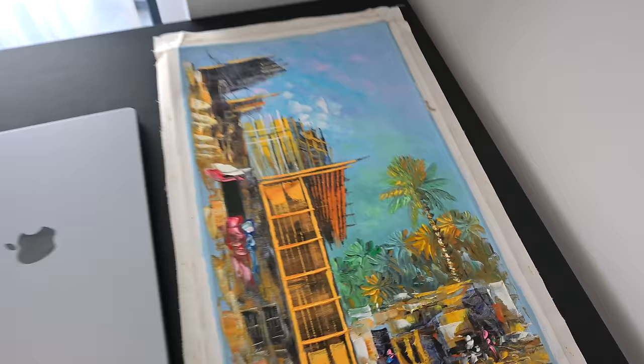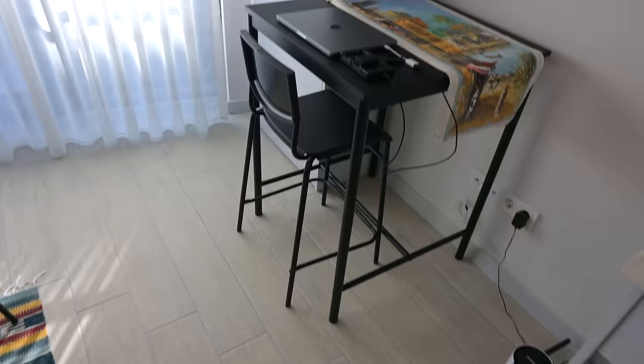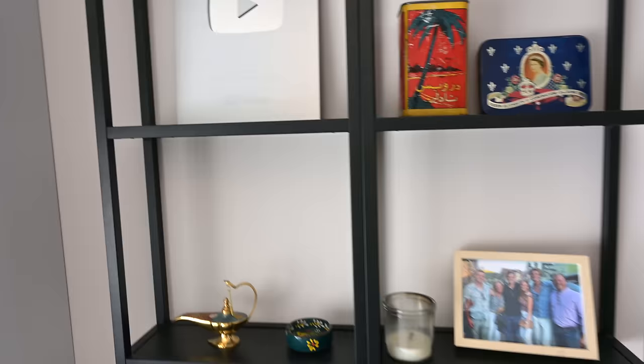It's an oil painting of Iraq. And I gotta get it reframed because I had it rolled up to take home. But yeah, that's gonna be hung up in here somewhere. Very excited to get that hung up. And then here are kind of some of my little treasures that I've collected along the way, along the journey.